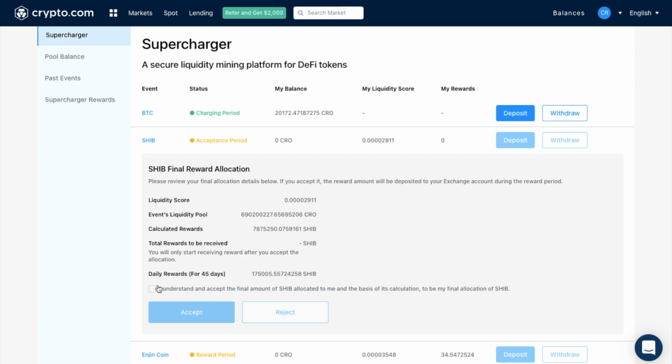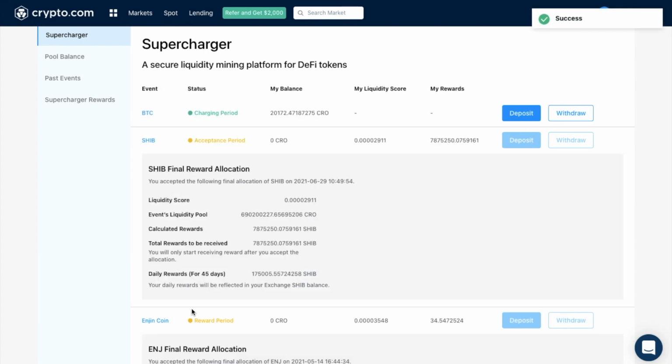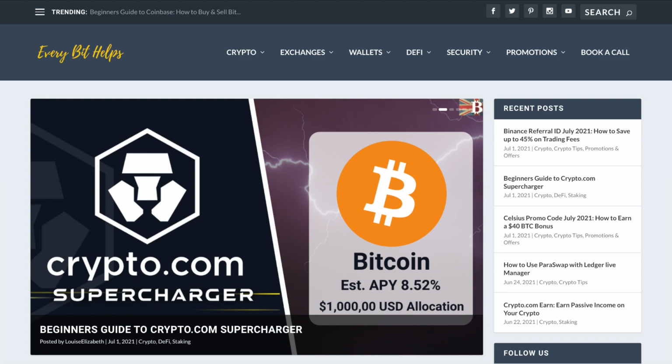Now, if you don't accept your reward allocation before the reward distribution begins, you will lose a portion of your rewards. And if this does happen, you'll still be entitled to the remaining portion of your reward allocation, just as long as you log into the exchange and accept your reward allocation as we've just done. So for those of you that are entering the Bitcoin event, just make sure you pop an event in your calendar to remind you to accept these when the charging period ends. So that's how you can earn Bitcoin with Crypto.com Supercharger.